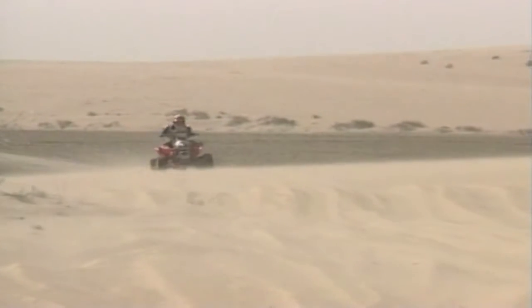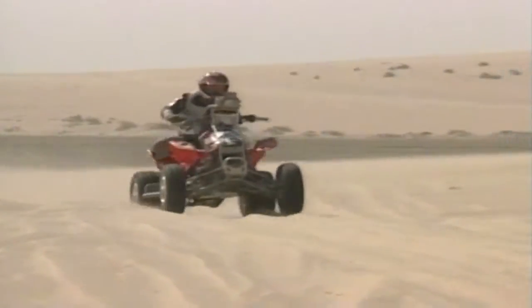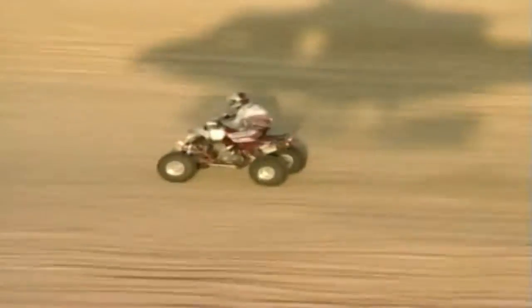The UAE's Mohammed Al-Shamsi had been given the provisional lead in the quads on Friday evening, but when the results were recalculated, Khaled Al-Sayed was adjudged to be leading the category. The Qatari headed into the final stage with a 33-minute advantage over his rival, with Italy's Angelo Montico third and Qatar's Abdulrahman Al-Hajri in 4th.